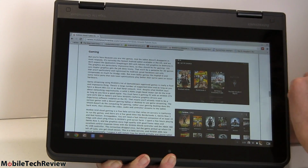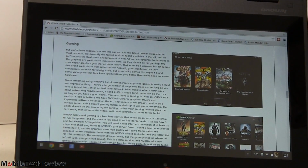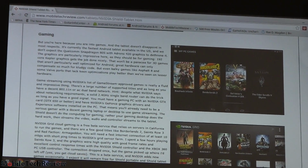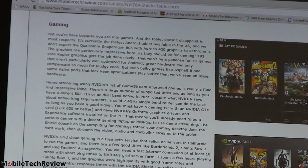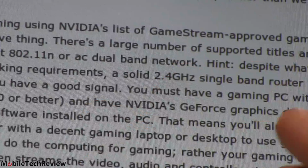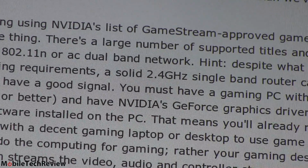And here's an example of a web page. This is our review of the NVIDIA Shield tablet. Lots of text right here, and nice and sharp and easy on the eyes. You don't see that haloing or that kind of scintillating effect you see on some cheaper Chromebooks. Can zoom just so you get it bigger. It stays nice and sharp and readable.